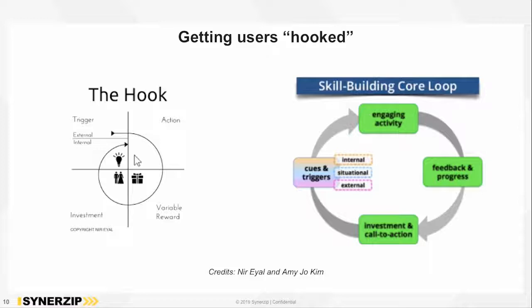external or internal trigger. An external trigger could be an email, and an internal trigger could be that you're hungry. So you start using an app and then you take some action, and this action is so easy, so smooth, and so intuitive that you are able to take it without much effort. Once you take that action, you get a variable reward, and the reward is variable, and that is important because if you get the same reward for the same action, often you'll find that users get bored. So if you have a variable reward, that keeps the user engaged and interested.